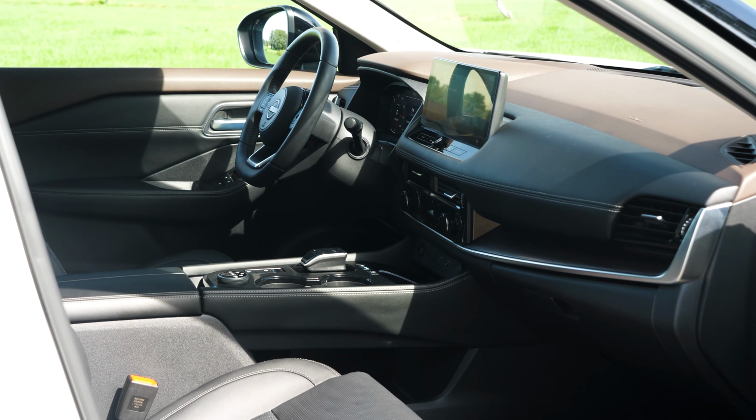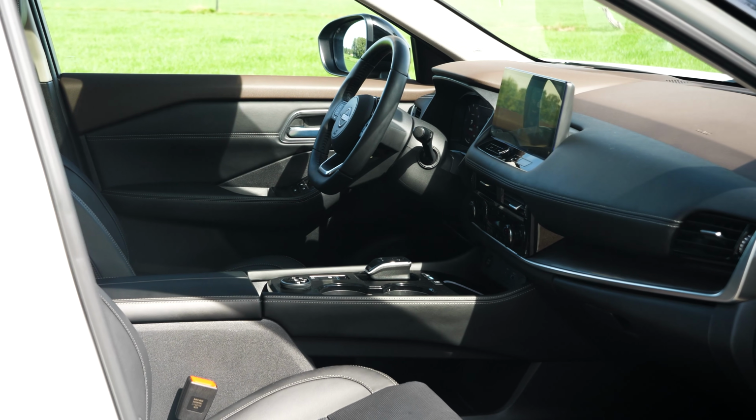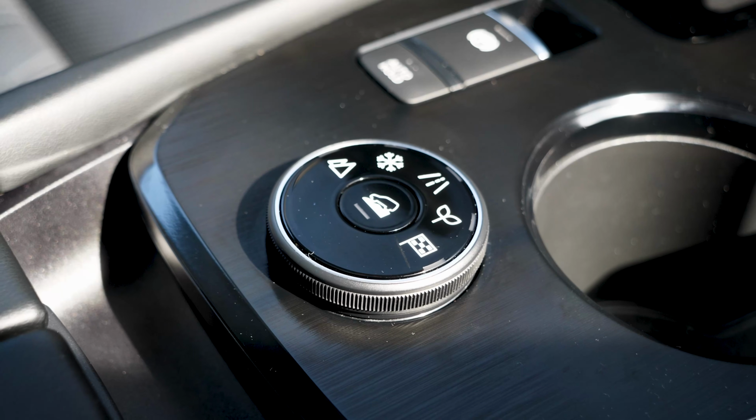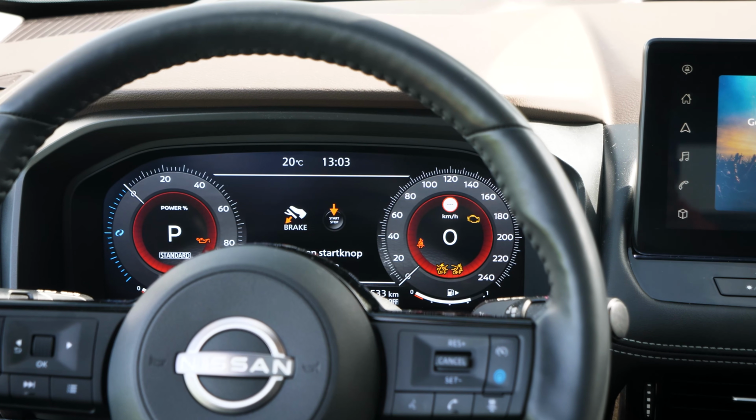Also here at the front, the fit and finish and all the materials feels a little bit up the ladder compared to a Qashqai. Almost the entire dashboard and the door panels are covered in soft materials. And you even get some fake wood on the dashboard and in the center console. And you can get up to 3 screens in the interior. There's an infotainment screen, there's a digital gauge cluster, and there's a head-up display.